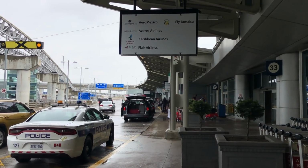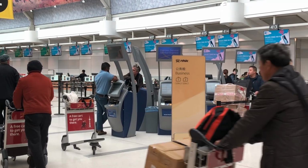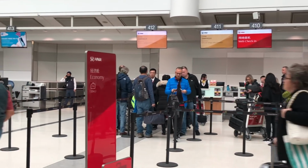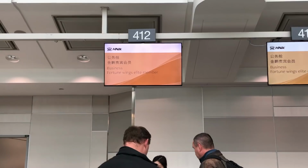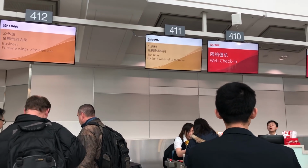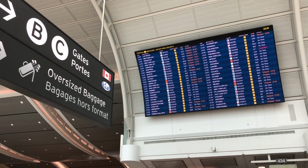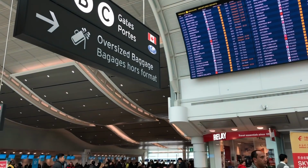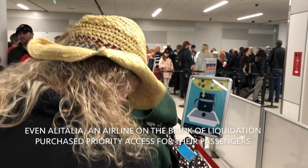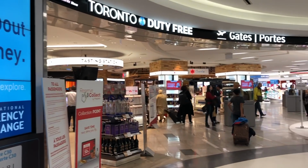With over 3 hours until scheduled departure, I wasn't expecting the counter to be open, but apparently it was already filled with people at this point. Toronto's Pearson Airport has a nice interior, much better than what you would find in New York. There's only one security entrance, which was quite busy at 1 p.m. on Friday afternoon. Unfortunately, while all of the airlines listed here purchased priority access for the premium passengers, Hainan Airlines chose to have the business passengers waiting in this endless line.